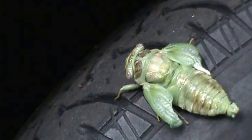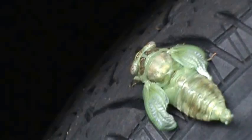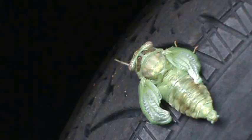Emerging. So can I put them in the car before the bird eats her? No, they're used to being outside, the car's too hot. And you forget in the morning and it gets to 100 degrees and then no more cicada. Just let the cicada dry out. It'll be all right, the wings are almost dried out. Can fly? Yeah, they can as soon as they dry.